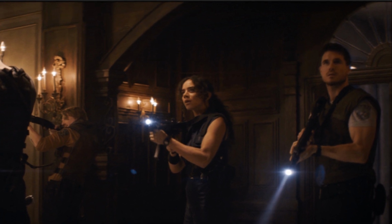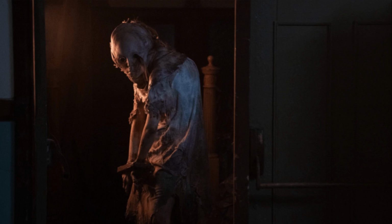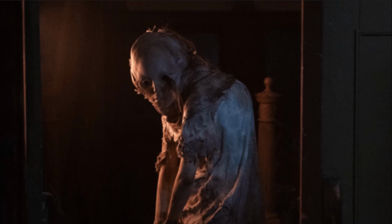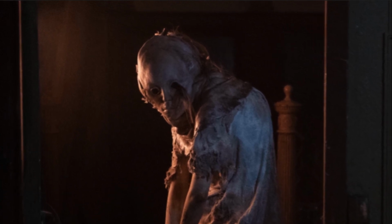And then the last image that got released is that of Lisa Trevor, played by Marina Mazeppa, who was on America's Got Talent. Marina Mazeppa is a contortionist, so I think it's going to be really cool to see her walking around as Lisa Trevor. I think it's going to look really creepy. She'll definitely fit the bill.